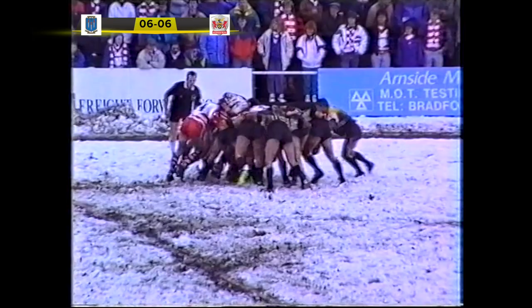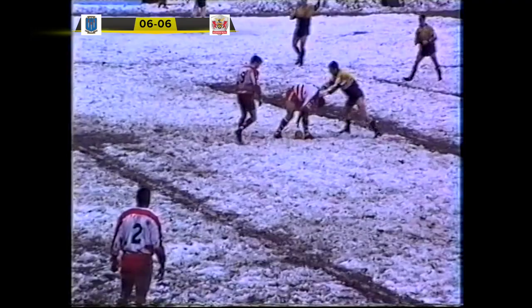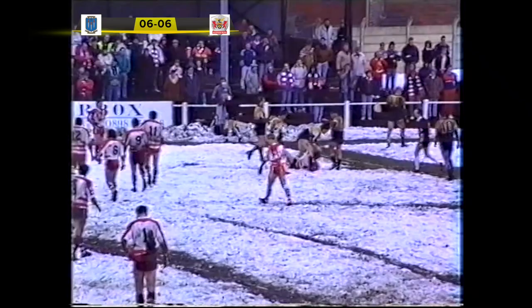Bramley scrum half, a little unfortunate there. So it's now Oldham in possession. Clark out to Rowan, who possibly should have thrown it out to Duncan Platt, but decided not to. Clark now out to Atkinson. Ford now. Forward dummies once, dummies twice. Finds Ronnie Duane out on the wing. Thrown out to Anderson and he's gone into touch.